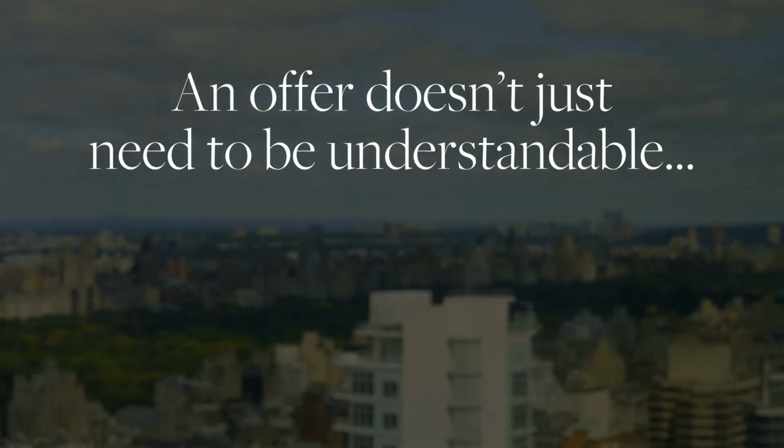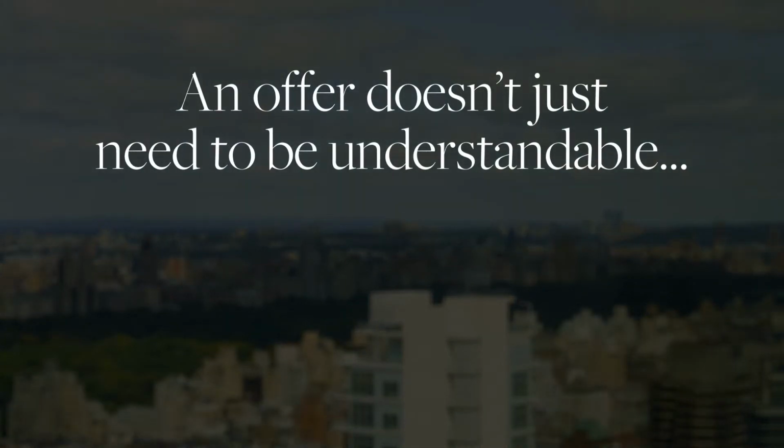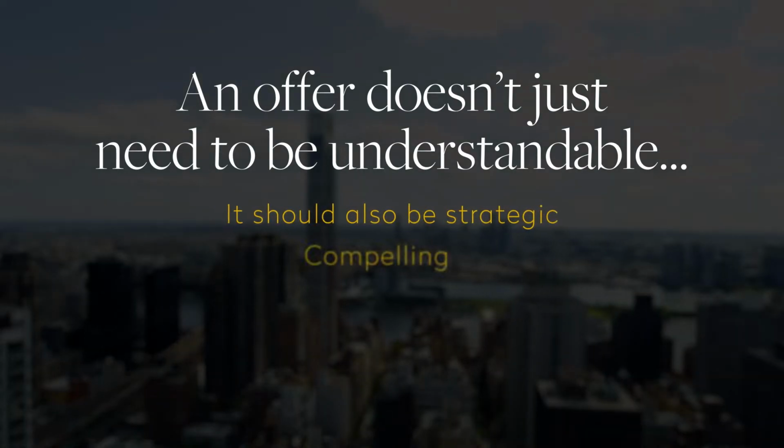When it comes to presenting an offer on behalf of a buyer client, many agents make the mistake of boiling that offer down to as few elements as they can, presumably to make it more simple or less confusing. But an offer not only needs to be understandable, it needs to be strategic, compelling, and persuasive. Our initial offer is both a value proposition and an opening salvo for a negotiation.